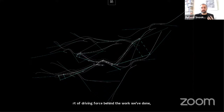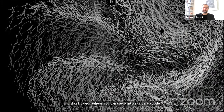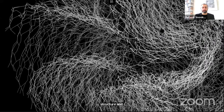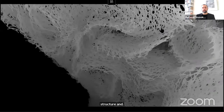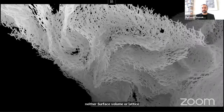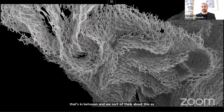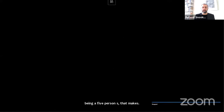So here's an example of a collection of agent bodies and a short video where you can begin to see, very subtly, these limbs start to move and connect to each other. What they're doing is creating continuous lines of structure and ornamental networks. This type of logic makes a type of geometry which is neither surface, volume, or lattice, but creates something in between. We think about this as a thick fibrous mass. And we're really interested in the spatial and formal implications and possibilities of this type of work.